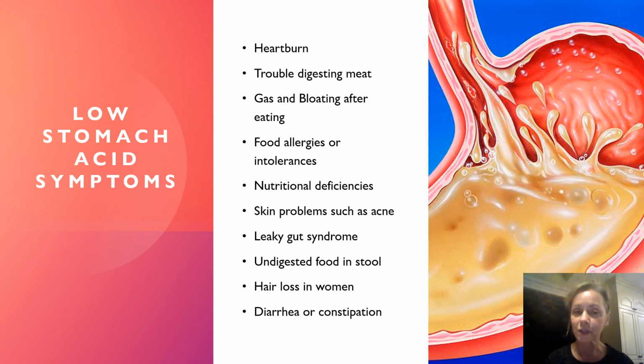Gas and bloating after eating. Food allergies and intolerances. Nutritional deficiencies. You're not absorbing the nutrients out of the foods properly. Skin problems such as acne. Unfortunately, low stomach acid leads to excessive bacteria growth, which can cause skin issues. This explains why 40% of people with acne also have low stomach acid. This is according to research.